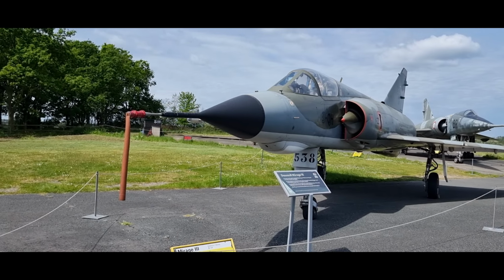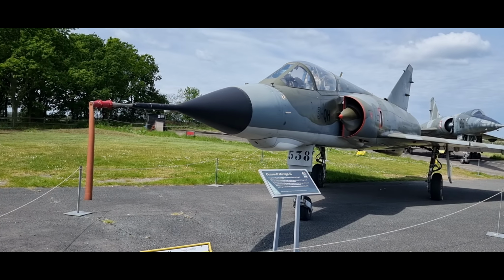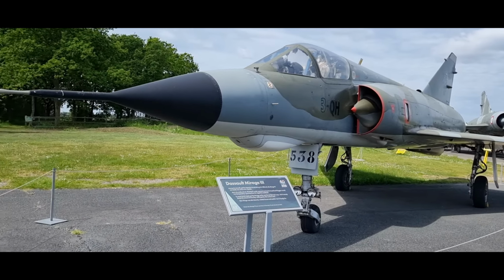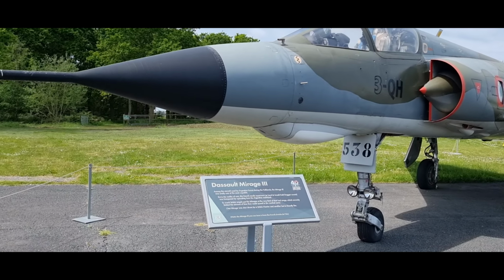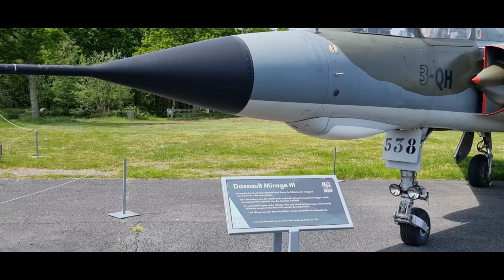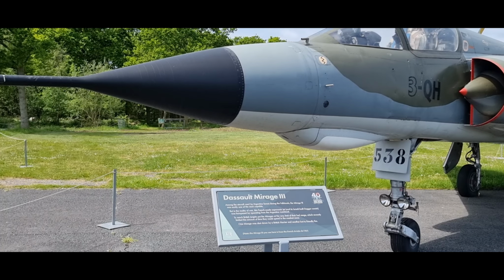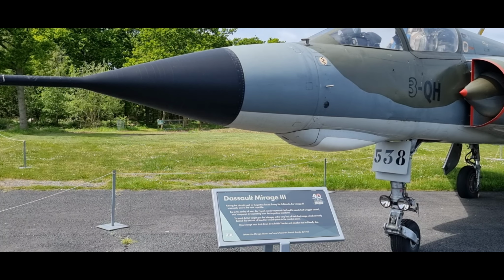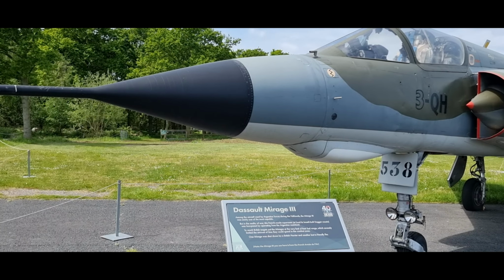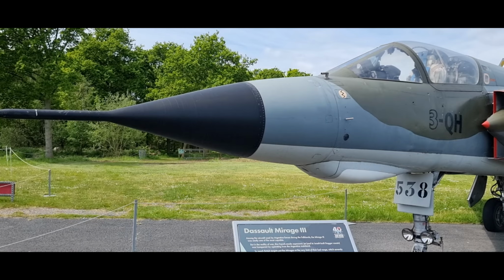Here we've got a Mirage 3, French superjet. Those who served in the Falklands during the war might remember this one. This is the one that used to fire the Exocets at the British ships. Flew from the Argentine mainland. The disadvantage was that once it got to the Falklands, it was at the end of its range, so it couldn't spend much time in the area. One Mirage was shot down by a British Harrier and another was lost to friendly fire. In service with the French between 1956 and 1994.